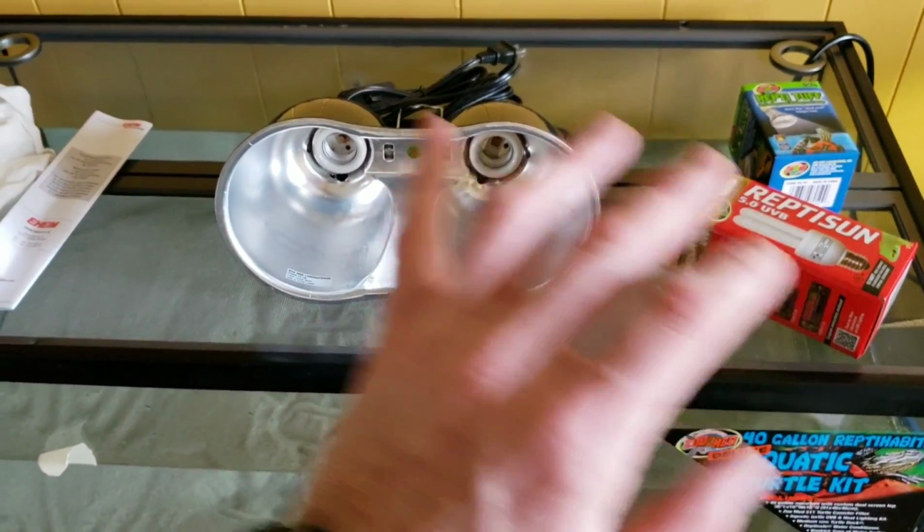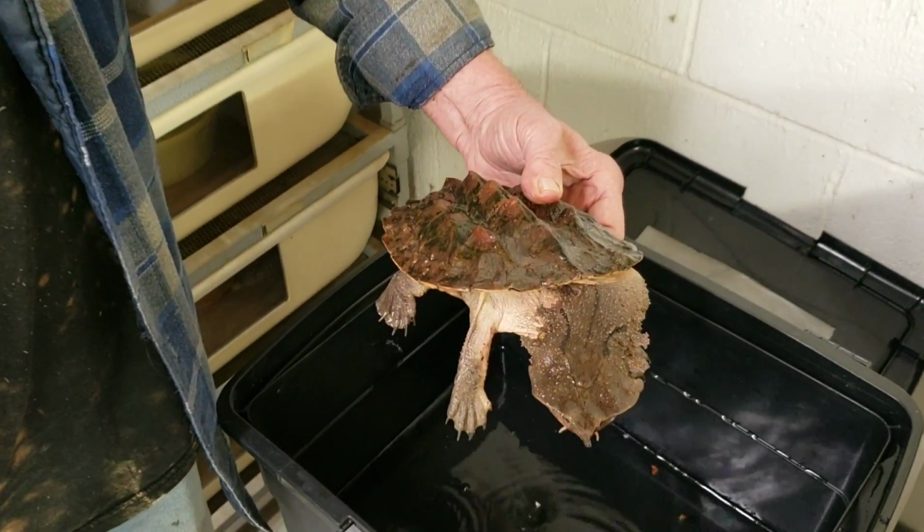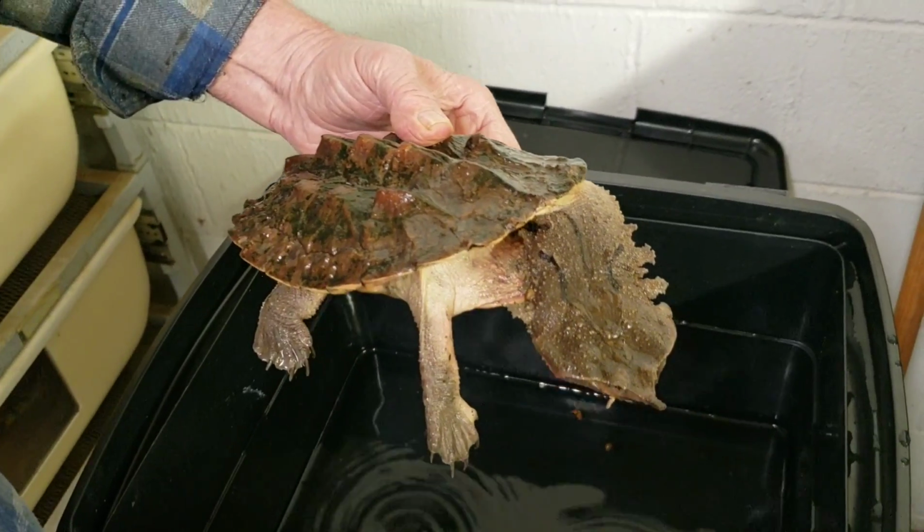I'm going to go ahead and get the light set up, turn it on, and then we're going to go pick this turtle up. Probably stressed out. They say they stress easy if you don't set them up right.